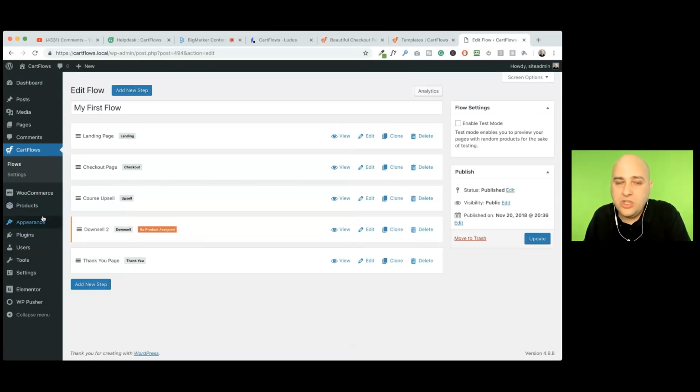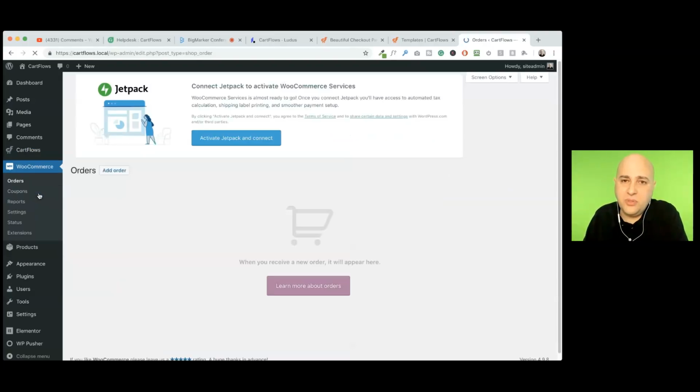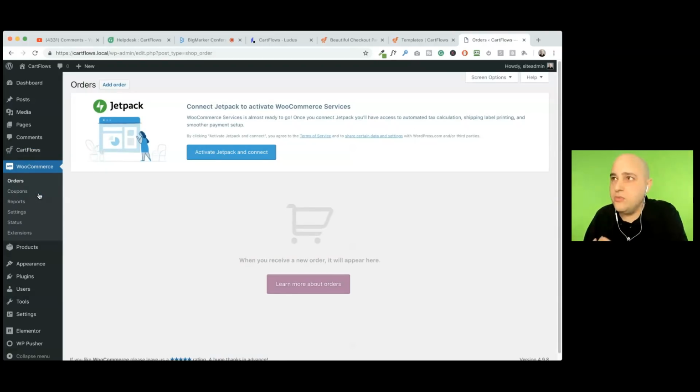Okay, so when you install CartFlows, if you don't have WooCommerce, it's going to say you need WooCommerce. One button, it will install WooCommerce for you. WooCommerce is actually really simple to set up. Before CartFlows, I was thinking, oh, WooCommerce is so complicated.